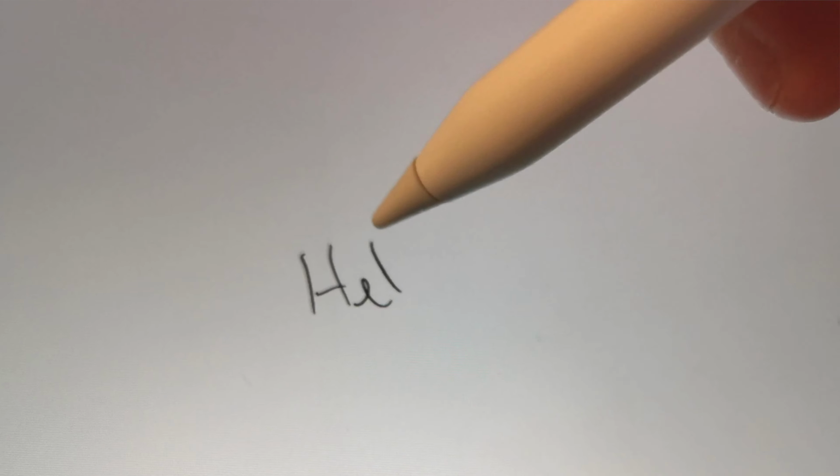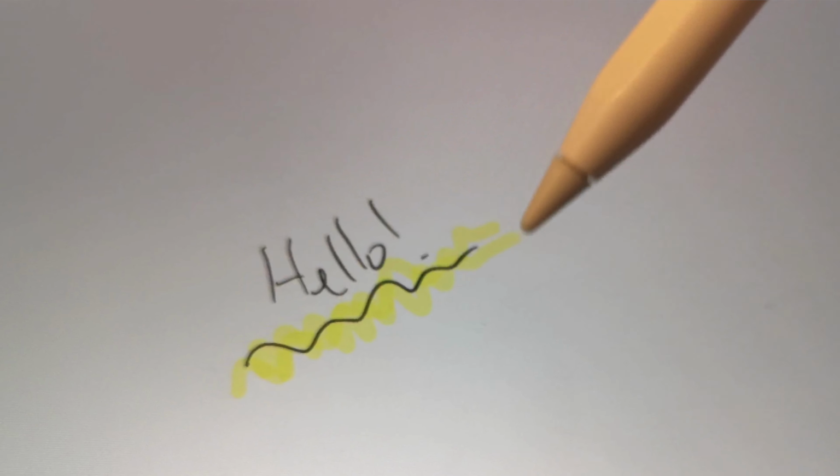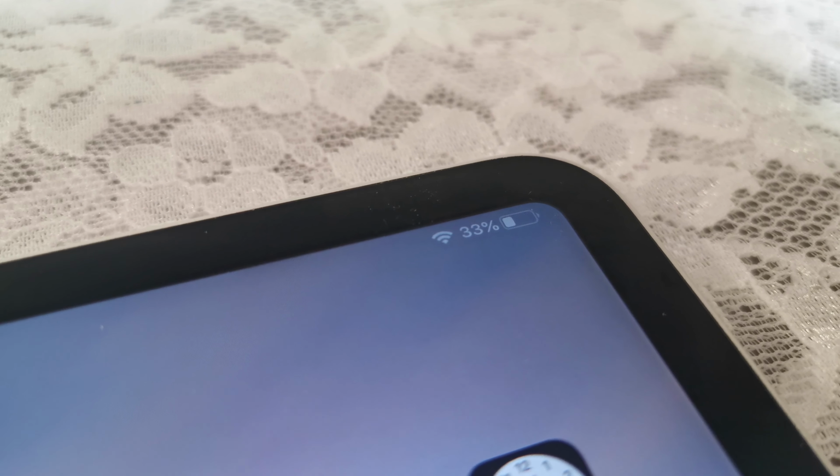And this is very important in terms of how it feels to write on the screen. With a fully laminated screen, when I'm writing on the iPad Pro, it feels like I'm writing directly on the screen. So it feels pretty natural. It definitely still feels like writing on glass, but because the screen and the glass are like one, it feels like I'm writing directly on the screen.